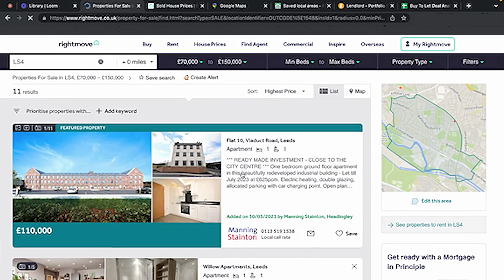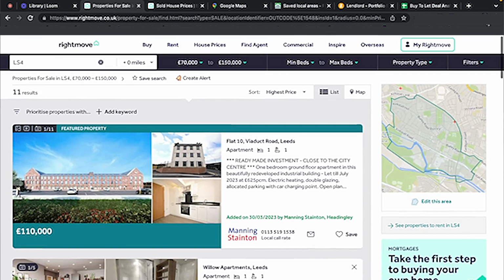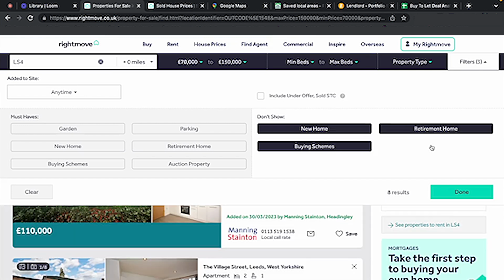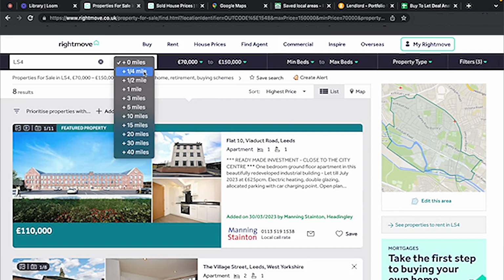And I always think, how do you get the best properties? Be more specific about what you don't want to see. So we're going to go to the don't show, and then we're going to go, for example, I don't want to see new homes, and a few more different things that we can go through. So then we're going to go for the properties that we're going to look out for.